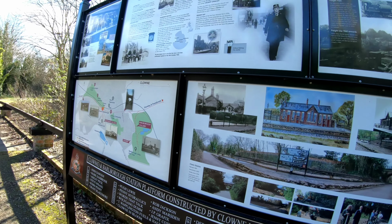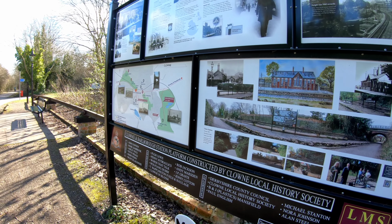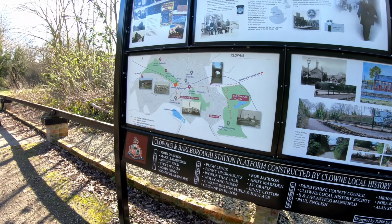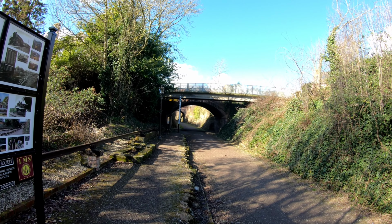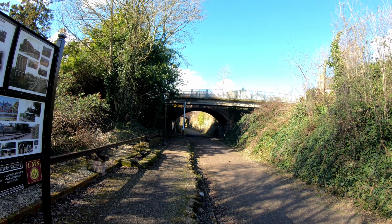And this is a previous project that they've done. This is the old Midland station. Clowne and Barlborough was one of the names that it carried, and this is the Clowne Greenway. Fantastic multi-purpose trail, well worth a visit. I'm so lucky to live around this area, really. So it's only just round the corner. It's about a 30-second walk, so we'll go and see what they're getting up to.